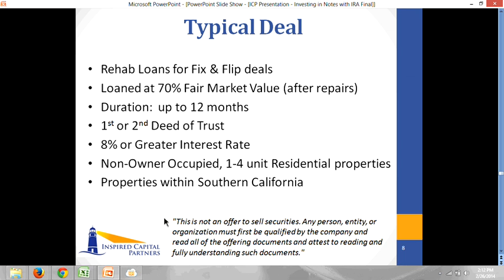We will also loan up to 12 months. So these are typically short deals. In fact, the average deal closes in about 5 to 6 months, somewhere in that time frame. But we will write the note up to a 12-month term, and that gives plenty of time usually for the rehabber to go in, fix up the property, and then have time to put it on the market and get it sold. We will do either first position or second position deeds of trust.